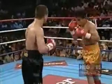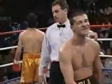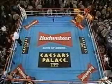Tapia again digging the left hook to the body, continuing to counter inside as Romero comes at him. Romero trying to block that Tapia left hook with his right elbow, and Johnny nods for the crowd as he comes back to the corner.